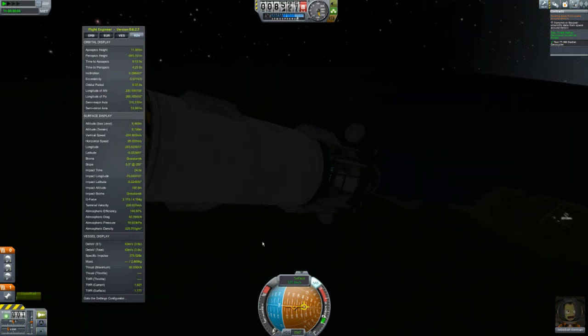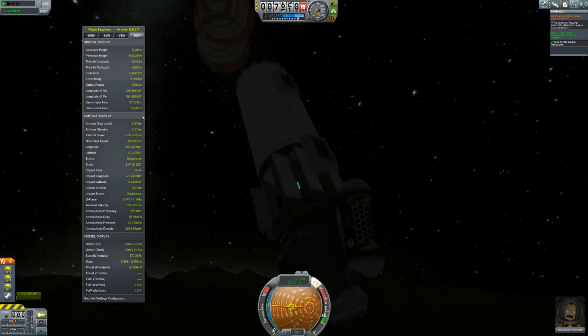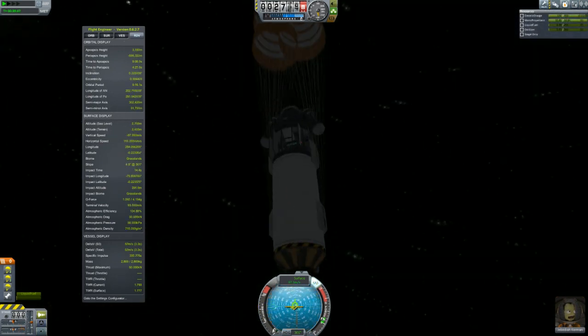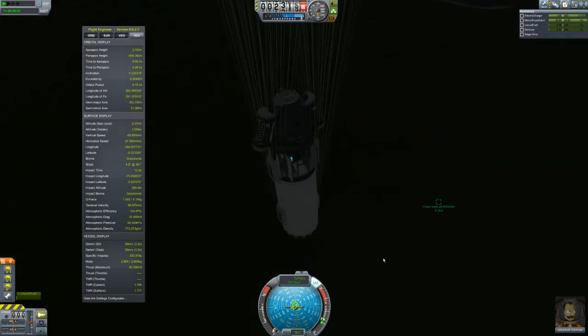Oh, and it looks like it is time for all the parachutes. I still come in like a friggin' missile. What I think I'm going to have to do is set this one up. Oh well. Okay, so I did do a burn higher up to try and slow myself down because it looked like I was going to overshoot. And I undershot by even more.